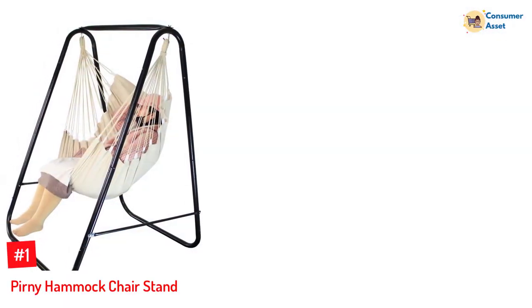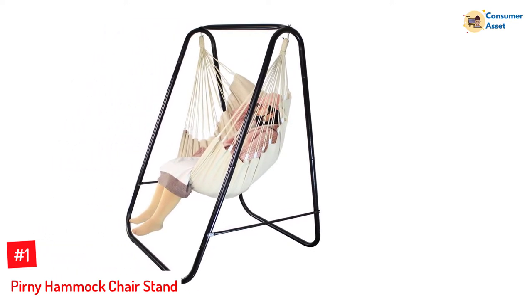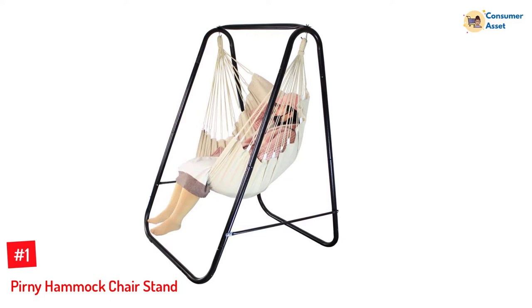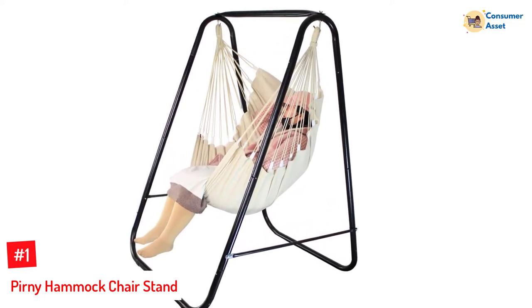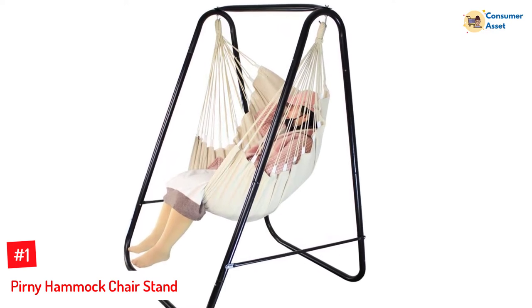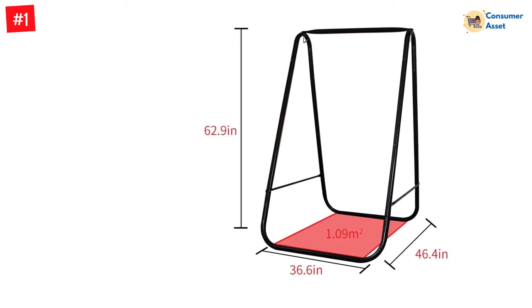Number 1. Pirny Hammock Chair Stand. You can now unwind and spend quality time by taking this Pirny Hammock Chair Stand with you. Manufactured using soft and environment-friendly cotton, the padded cotton swing chair can go soft on your skin. Its polyester interface comes as an external design that makes hanging a chair comfortable and easy to balance.